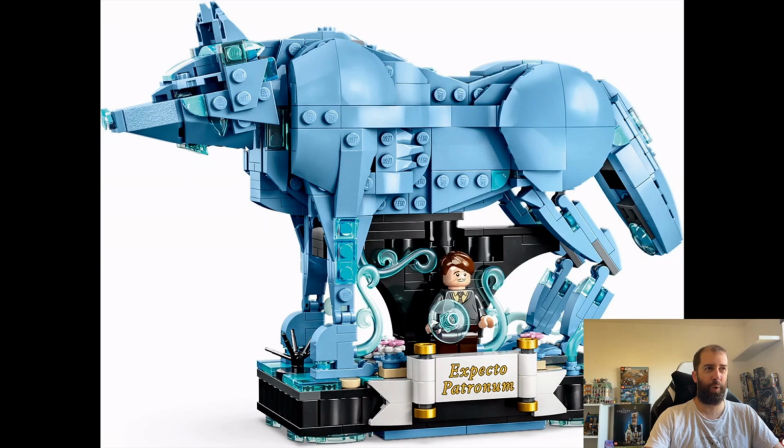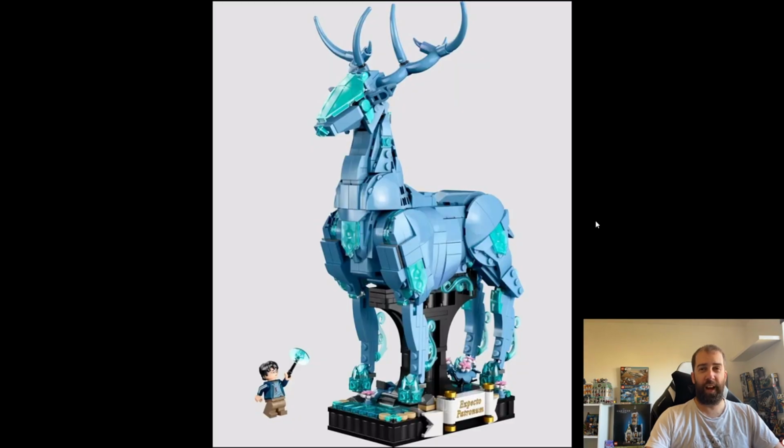The fact that you have two builds, you can either have the stag or the wolf, so it's a 2-in-1 set, which I think is really cool. It comes with Remus and Harry Potter minifigures. I think it's a really nice set. I'd like to see LEGO make more of these Expecto Patronum sets. I think they're really nice.